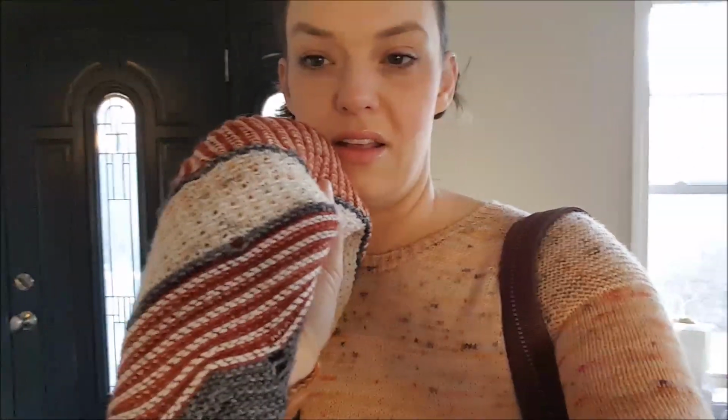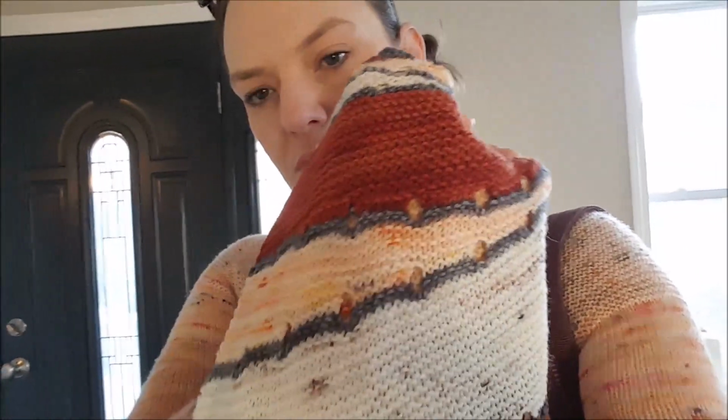So anyway, today I'm going to wear my Exploration Station shawl because the leftovers from it are this Hedgehog Fibers Monarch. So it matches perfectly because it actually has the yarn in it. So it's that peachy color between the rust and the creamy color. That is the color up on my sleeve here. So I'm going to put my shawl on, get my coat on, and get ready to go to work. I thought I would also show you the knitting I've been working on this week while my car is warming up.